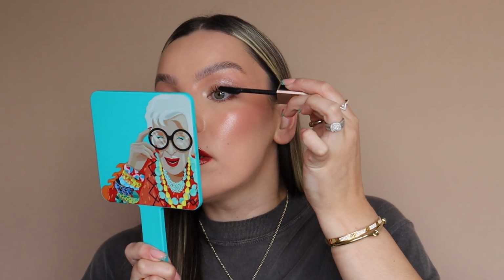And then once I've curled them, I'll go in with a mascara and just blend the lashes together. Oh, these lashes are so good. Oh, I feel so Christmassy.